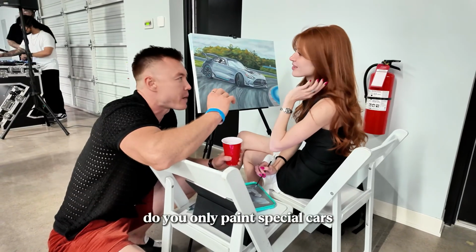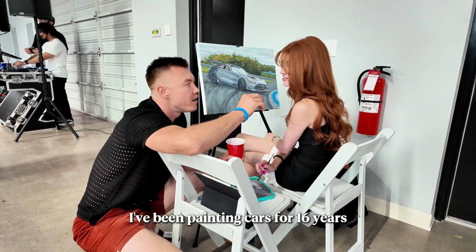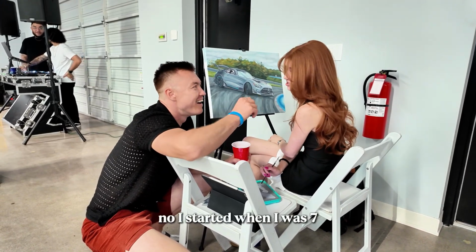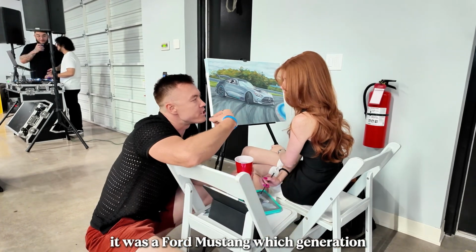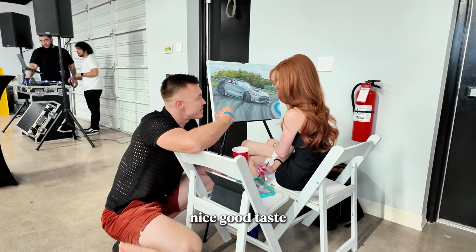Do you only paint special cars? I paint basically all cars. I've been painting cars for 16 years. 16 years? You look like 18 years old, so you started at 2 years old. No, I started when I was 7, so you can do the math. What was your first car that you painted? It was a Ford Mustang. Which generation? Early S197. Nice, good taste.